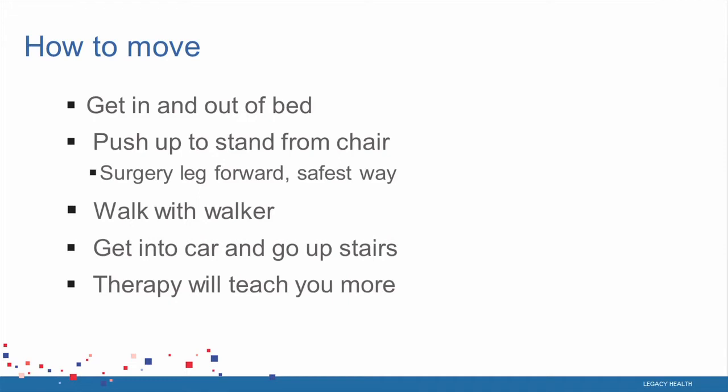We will teach you how to walk with a walker. A lot of patients ask about crutches, but we start everyone out with a walker. If you want to progress to crutches, just let your therapist know. As mentioned before, we will talk about car transfers and make sure you can do stairs if needed.